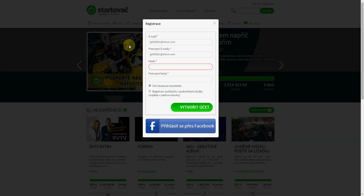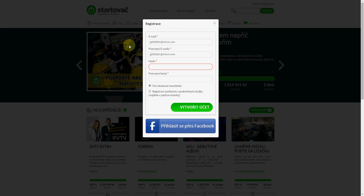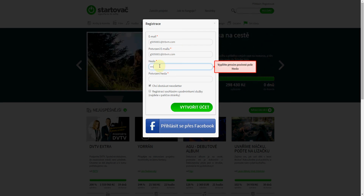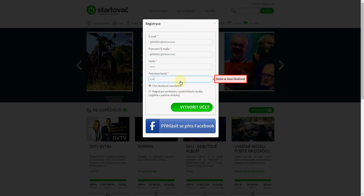I've created a temporary email for this demonstration, as you will receive a confirmation email with a link to activate your account, so please use a regular email, as you need to print out the receipt of order. Now I've already filled in my email, just type in some random password and another one.